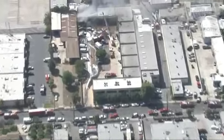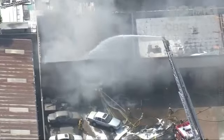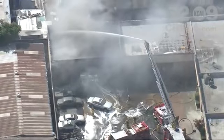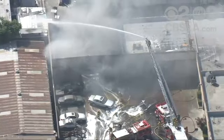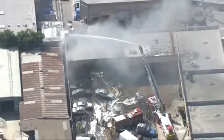When the first units of the LA County Fire arrived on scene, they said they had heavy smoke and fire showing from the back of a commercial structure, and that is exactly what they had. One unit totally decimated back there. You got the roof collapse, whatever was inside there, pretty much gone. No injuries to anybody, firefighters or civilians, at this time. Firefight still kind of continuing, even though most of the flames are out.